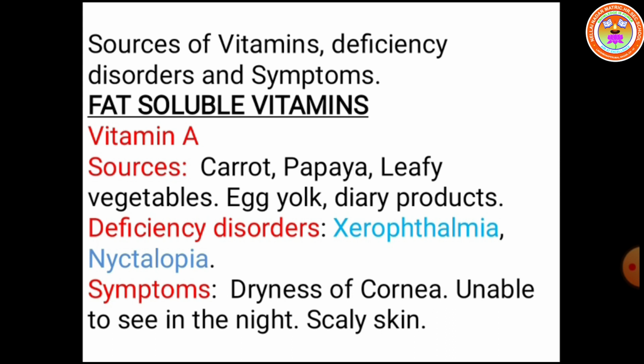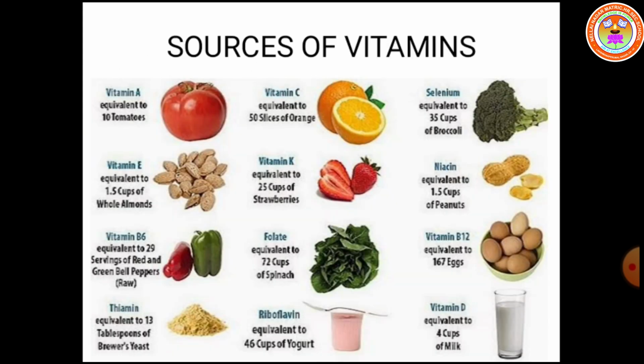Next, different sources of vitamins I told. You can see the orange, green leafy vegetables as sources of vitamin A, tomato in rich amount. Okay, vitamin E, almonds, it is available rich. Vitamin K. So different types of vitamins and their sources you are seeing.